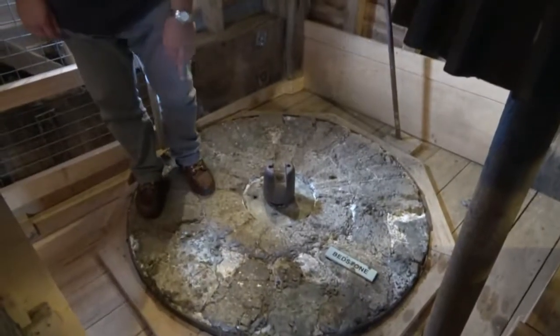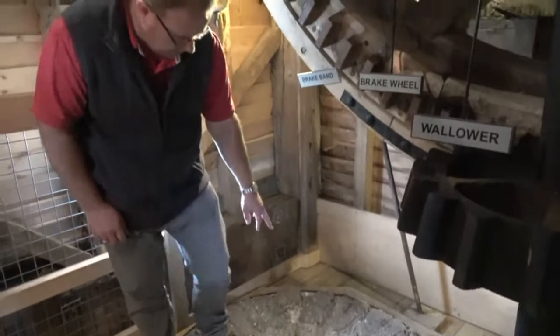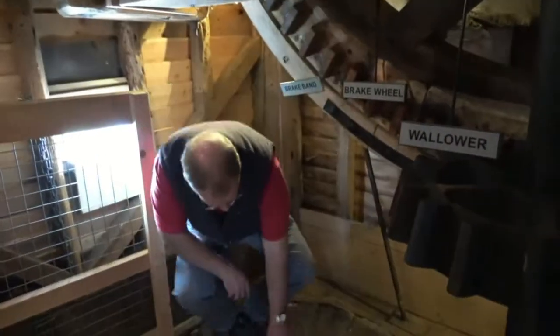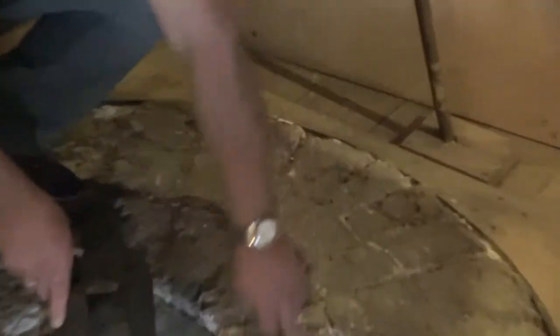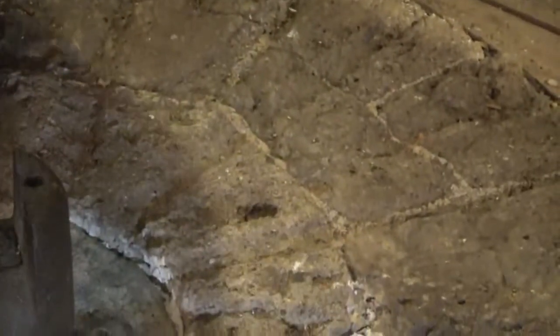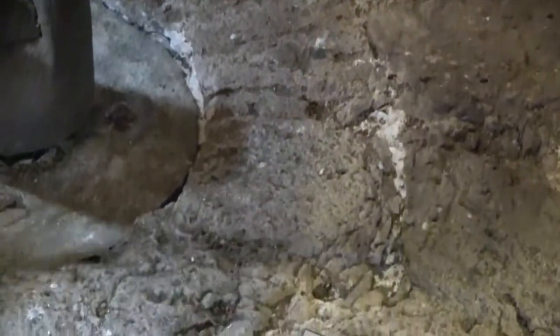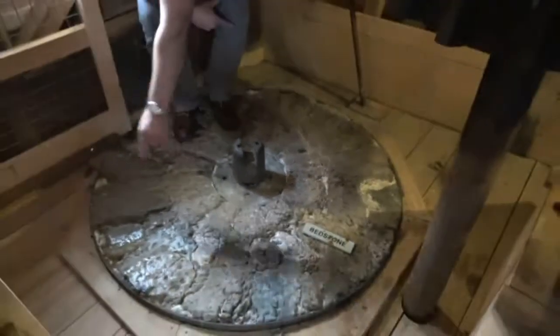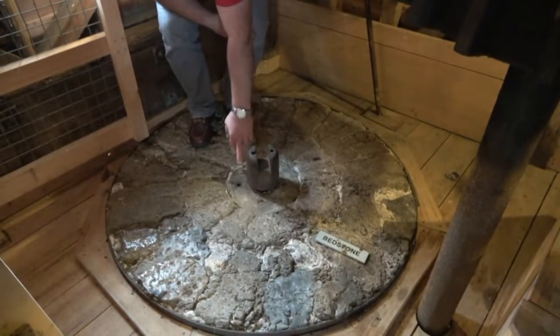This one's made out of a substance called French burr, which would come from France in pieces. So you can see essentially the lines where it was block paved. It's meant to be like that, so it would come in pieces. A guy would basically assemble it on site, and then they'd put the band on it to hold it together, fill any cracks with plaster of Paris.